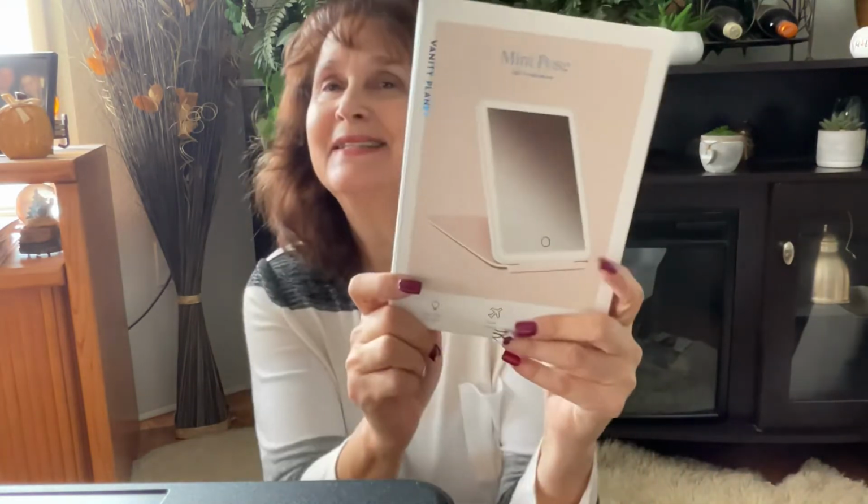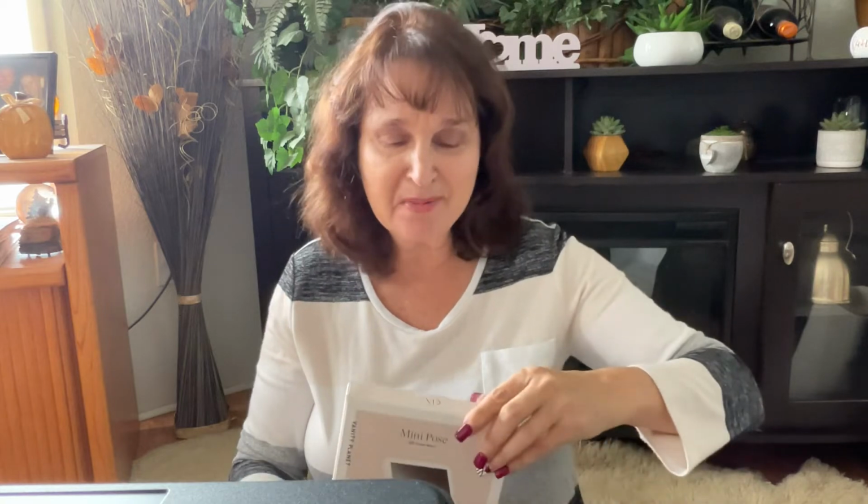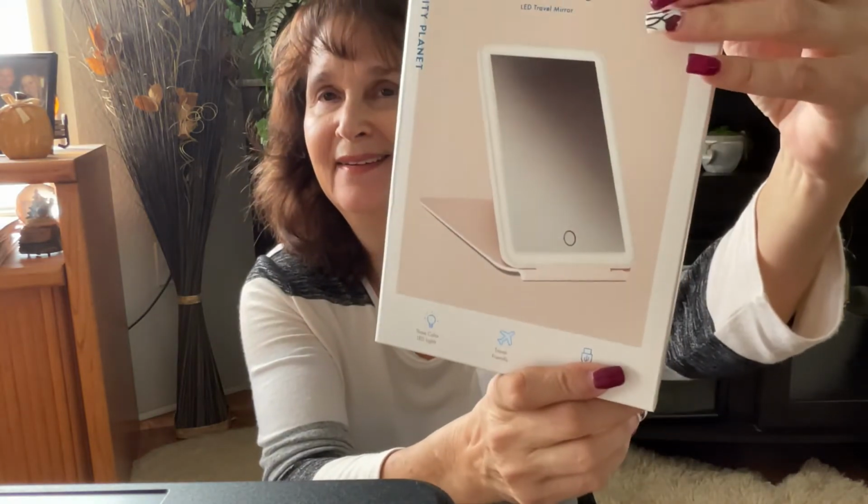Let's see. Oh, it's a mirror. I have never received a mirror in any of my boxes. I've seen everybody unbox these mirrors, and I'm like, how come I never get them? So this is our Smart Mini LED mirror. It offers 3 distinct beauty lights in bright, warm, and cool for a polished look.